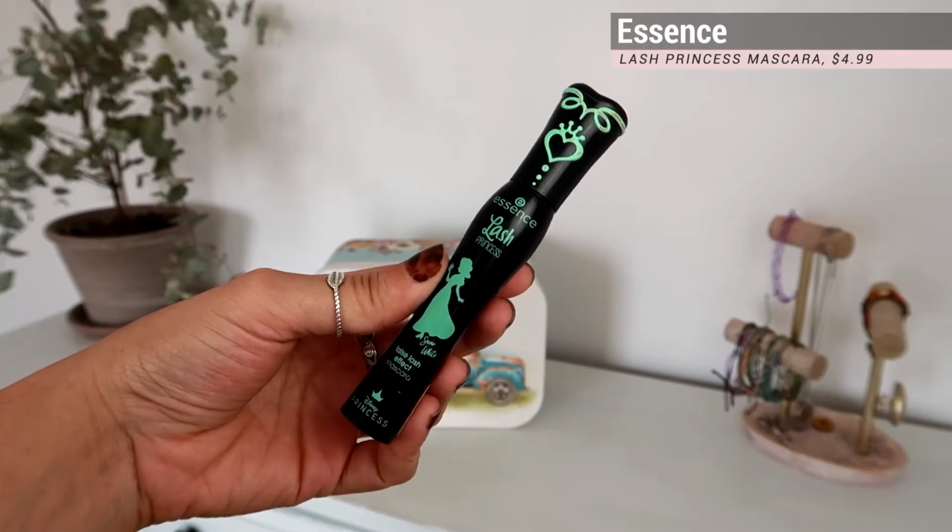This mascara right here and the #1 mascara are both from Essence. They are both $4.99. They both give volume, they give curl, they give definition, they both lengthen and separate. #1 gave just a little bit more definition, a little bit more volume, a little bit more lengthening. I love both of these. #1, we're just gonna get it out there so I can just talk about both of these freely. #1 is the Essence Lash Princess Mascara.